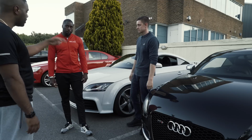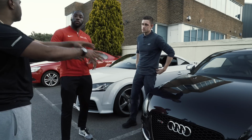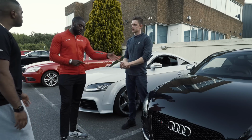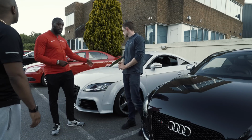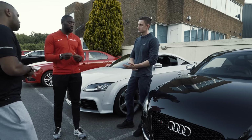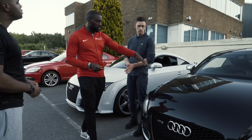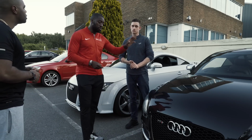The gearbox, definitely. So, are they the same gearboxes? No, it's different gearboxes. I know it's got the gearbox software, but are they different gearboxes? This has got a 6-speed, this one's got a 7-speed. Also, I think the big difference we notice is the gear shifting. The gearbox is super on point. So, this has got the AMD DSG remap.